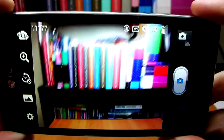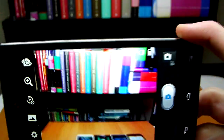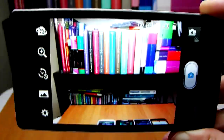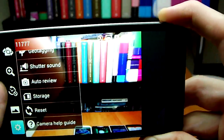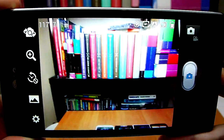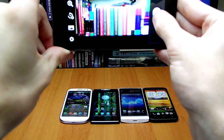There's not a remarkable amount of features that are available here. There are some cool things such as the time catch shot mode, which I believe takes photos before and after you press down the shutter, allowing you to choose the best shot available. There's a couple of things you can do to get the quality change and all that. Anyway, we are going to take a shot of this bookcase, and at the end we're going to compare all of them.